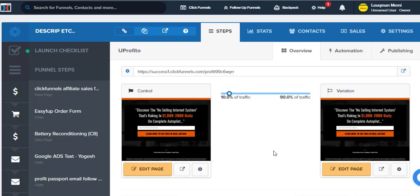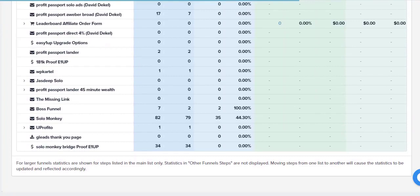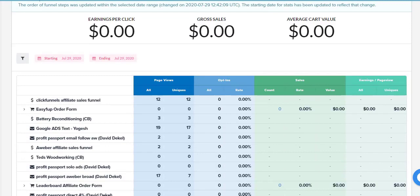You could also go to your stats and you could see all the opt-in rate, all the conversion rate and everything, and you could make a decision which one's going to do good. So I keep on doing split testing to get to at least about 40-50%. You can see all these stats down here I'm getting. Look at this. Down here, I've got stats from one of the traffic here. Look at this, 44.30% opt-in rate. That's my opt-in rate. So I keep on split testing everything, and I'm doing so many things with this traffic.